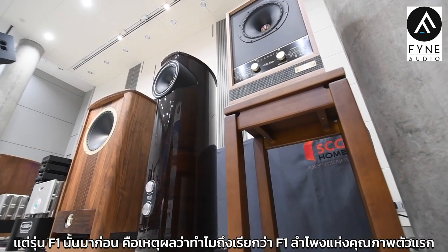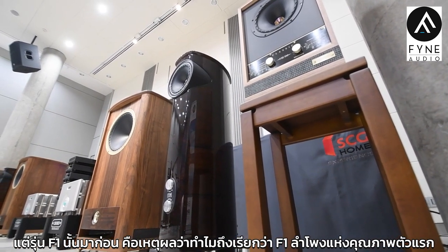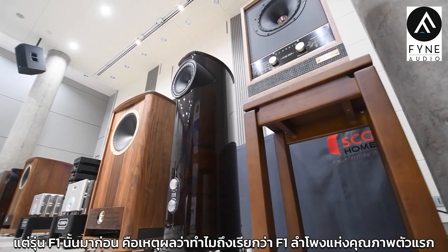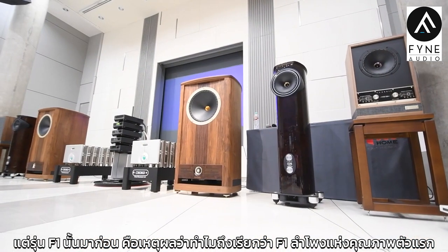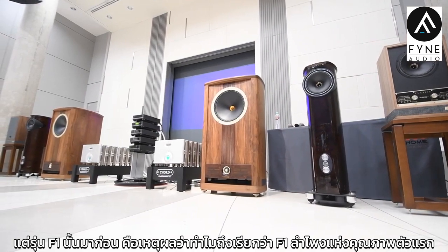But the F1 model came first. That's why it's called F1. First Fyne, speaker. And everything's been developed from that. So there's a range of vintage products.